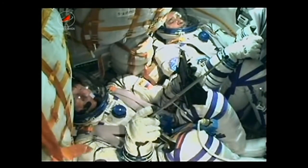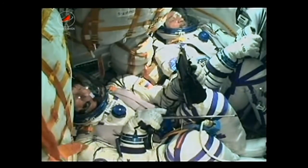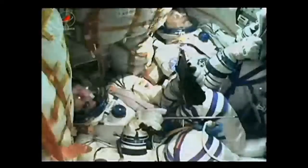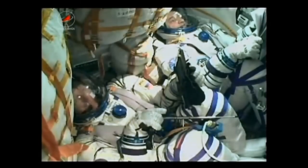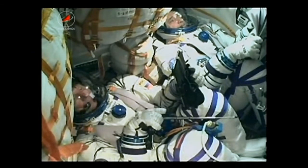150. Continuing to hear good things from the mission controllers over in the Russian Mission Control Center in Korolev. The crew continuing to feed reports in good health, the vehicle operating flawlessly so far. Copy.